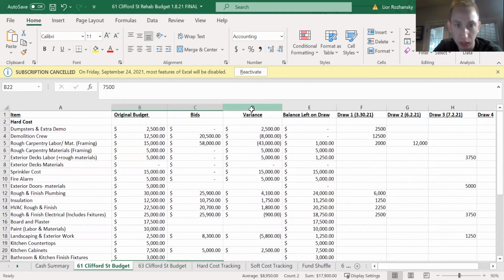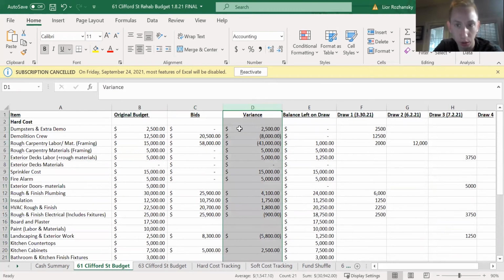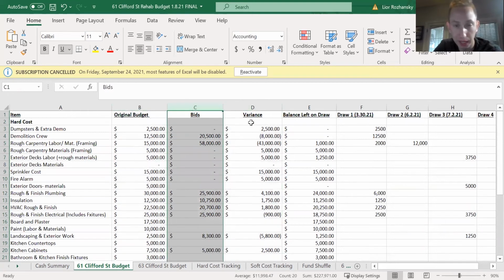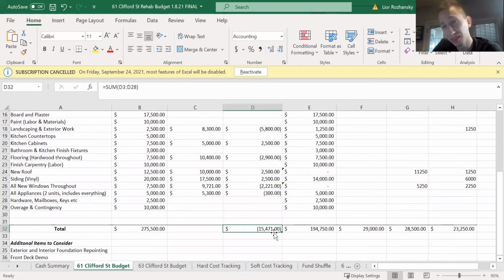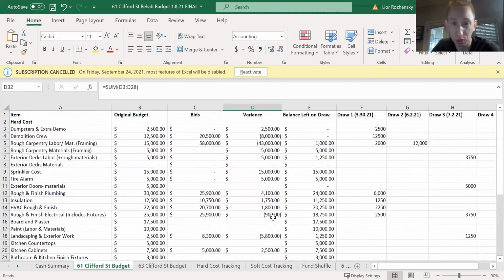And this is kind of spelled out here in this variance category, right? So this is basically just what the variance is between our original budget and bids. So if you look at our gross variance right now, we're $15,000 over our projected budget, which honestly is not terrible considering what we went through in this building. Again, we found some pretty bad surprises in the foundation and framing, which killed us pretty bad. But the fact that we're able to kind of mitigate everything and so far stay on the course of only being $15,000 over our original budget is not too shabby.